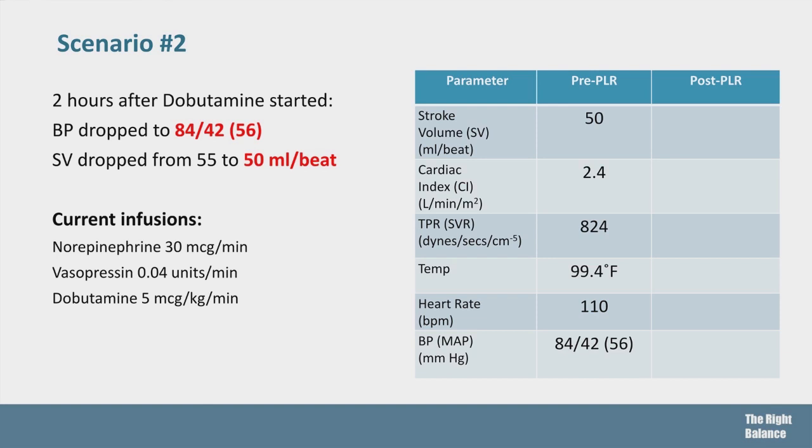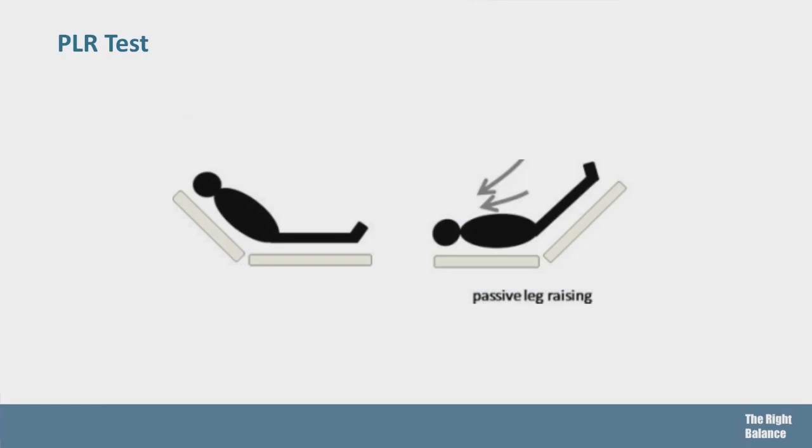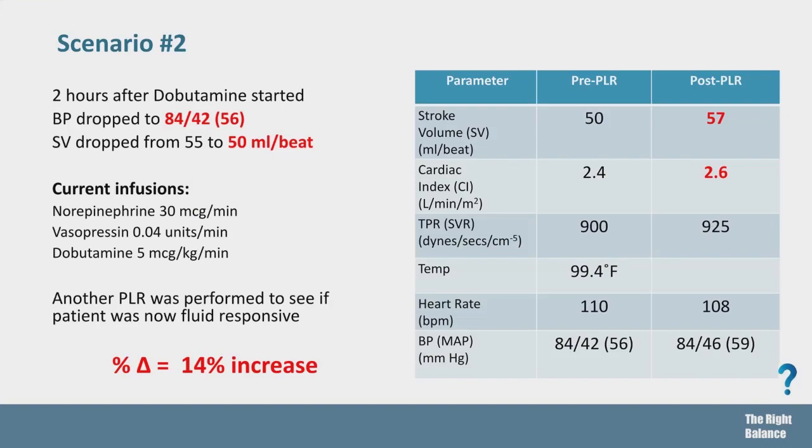We're already at 30 of norepi, 0.04 of vasopressin, and dobutamine. Now, we want to know, will volume help this? So what are we going to do when we're hypoperfused or hypotensive? You got it. We are doing a PLR. So we're going to do a passive leg raise, and when that was done, notice what we found. Stroke volume went from 50 to 57. Is that a 10% increase or greater? Absolutely. Simple math: 10% is only 5, and this was 7 greater.